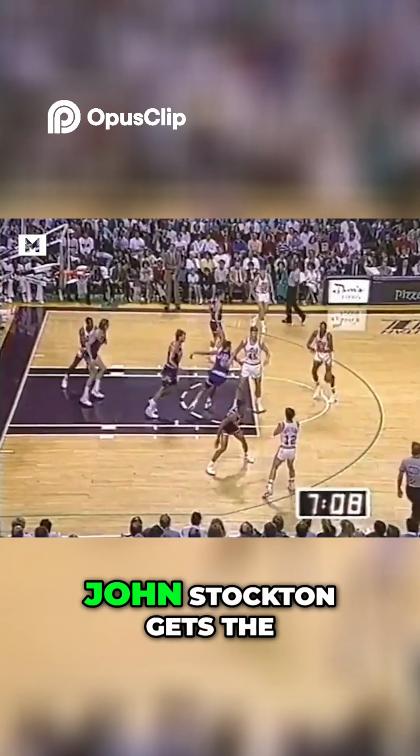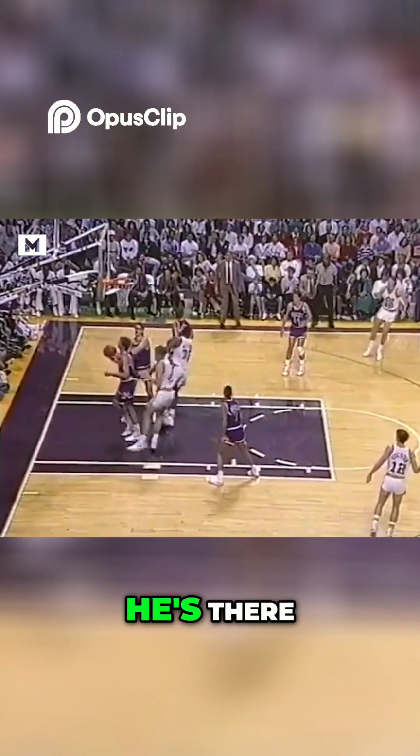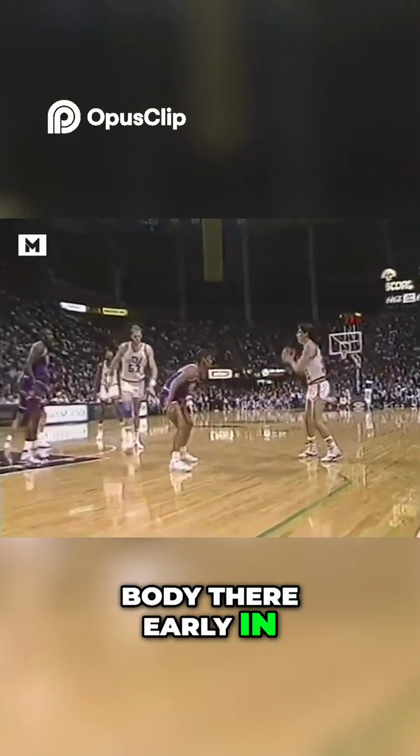Malone had the opening. John Stockton gets the pass out on top to Bailey. Right side, Bobby Hansen in low. Malone, he's there. Turnaround, good. Big body there. Early in the ball game, John Stockton looking for Malone. Malone in deep. Got it. Very difficult to defend that.